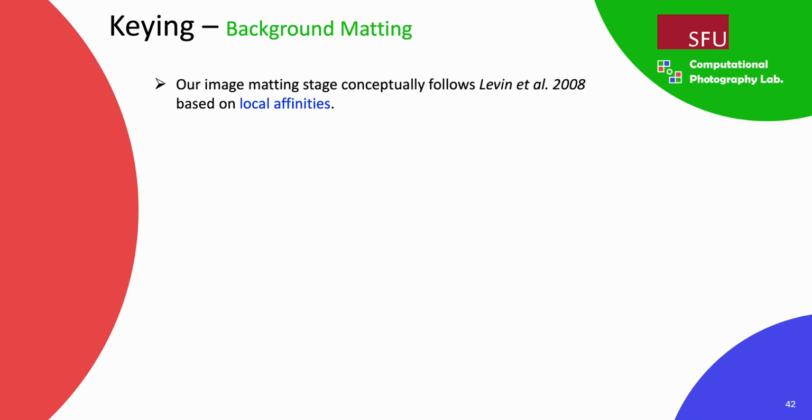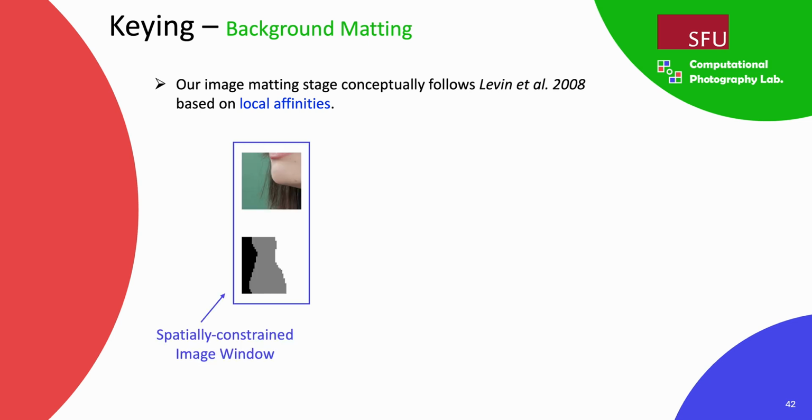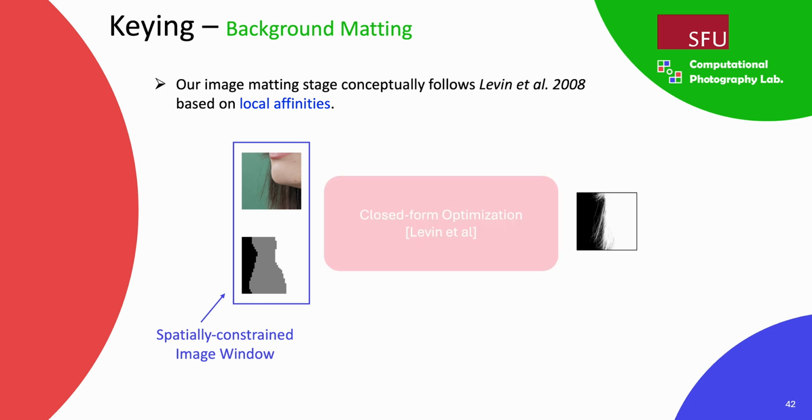Our image matting stage conceptually follows Levin et al. from 2008 based on local affinities. They show that for a spatially constrained image window, the matting problem can be solved via closed form optimization, subject to some smoothness constraints. This smoothness constraint is based on the assumption that within a small local window, the foreground and background colors should vary smoothly, leading to a smooth transition in the alpha values. This constraint enforces that the alpha values of neighboring pixels should not change abruptly unless there is a significant color difference, indicating a boundary between the foreground and background.